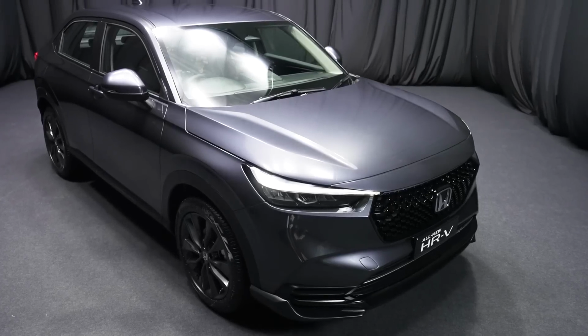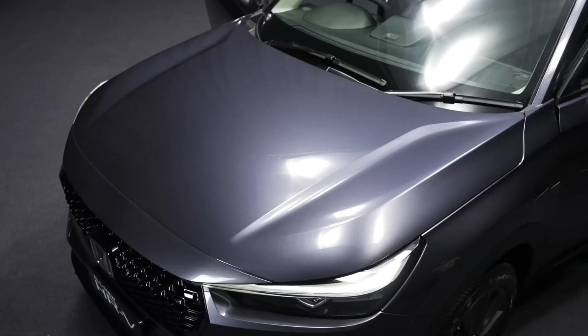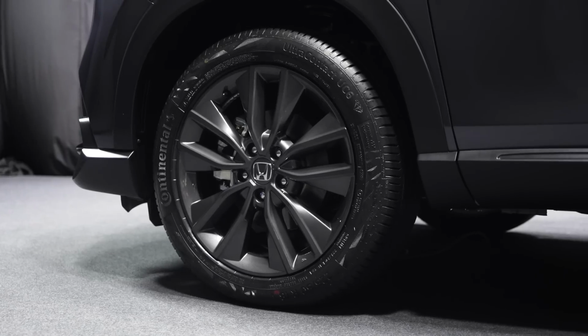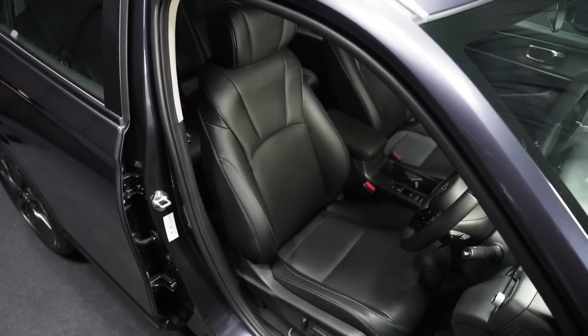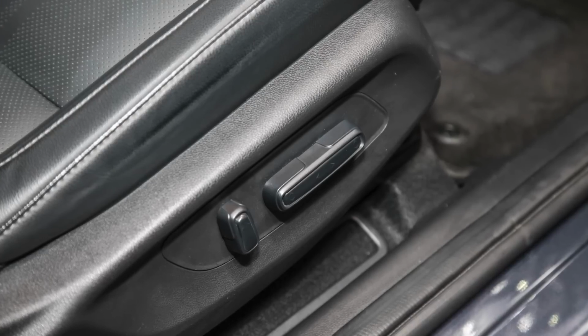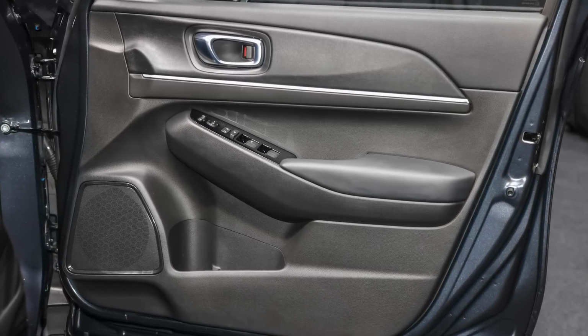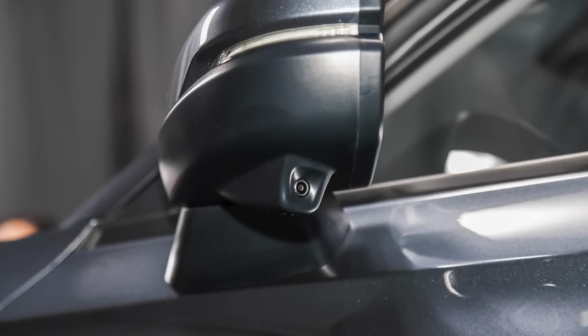For 135,000 ringgit, you get the HR-V V version. This adds on sequential turn signal, 18-inch wheels, leather for the seats, steering wheel and gear knob, as well as a powered front driver's seat. You also get 4 more speakers for a total of 8, as well as lane watch.